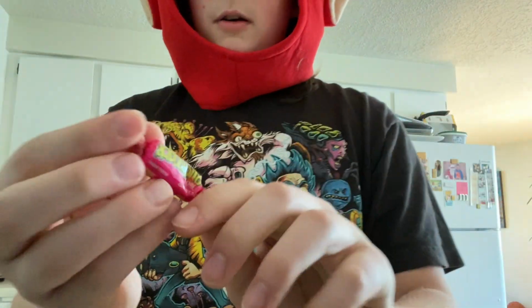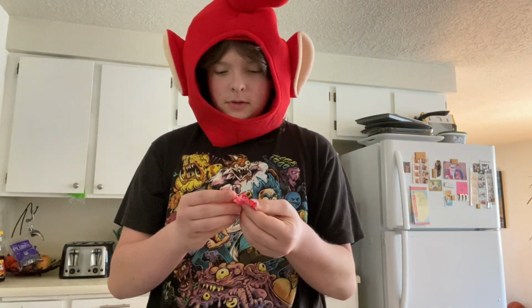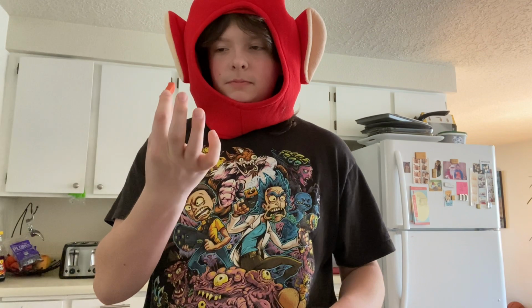So this one's spicy. I'm gonna try this one first. It's got a little tongue on here, but it kinda looks like Kirby. So I like that a lot. Don't ask why I'm wearing the Teletubby hood. I was last time too. All right, here's the thing. American Mexican candy, never mind. It's never that spicy, okay? But this stuff's probably gonna be kinda spicy.